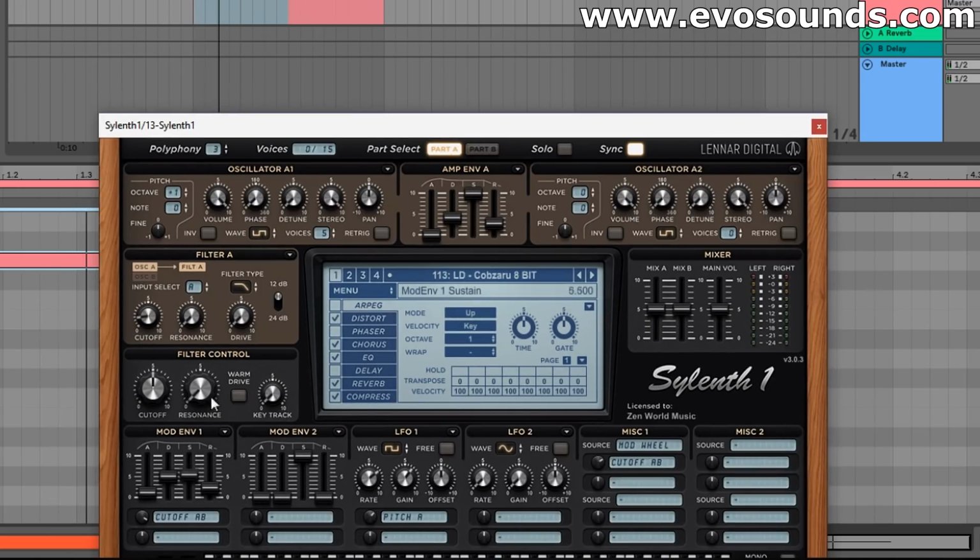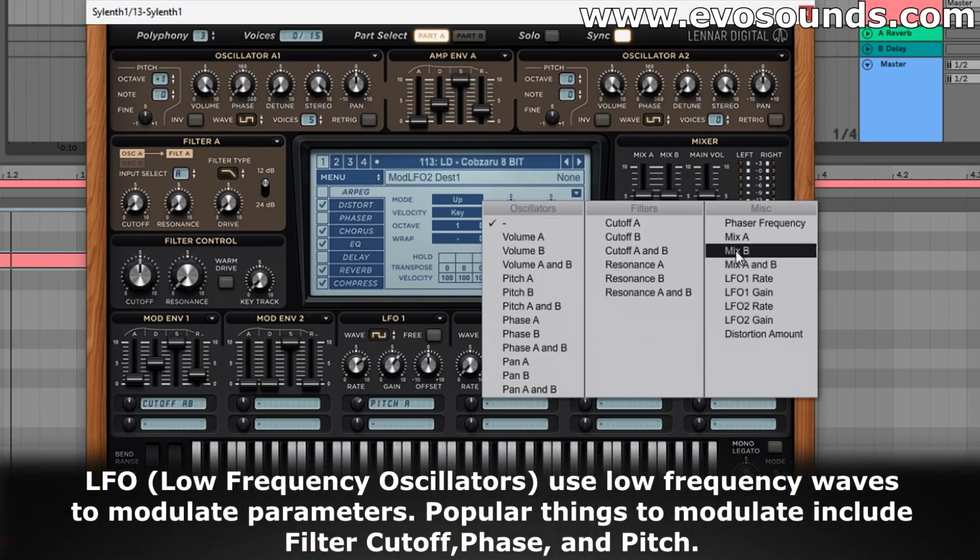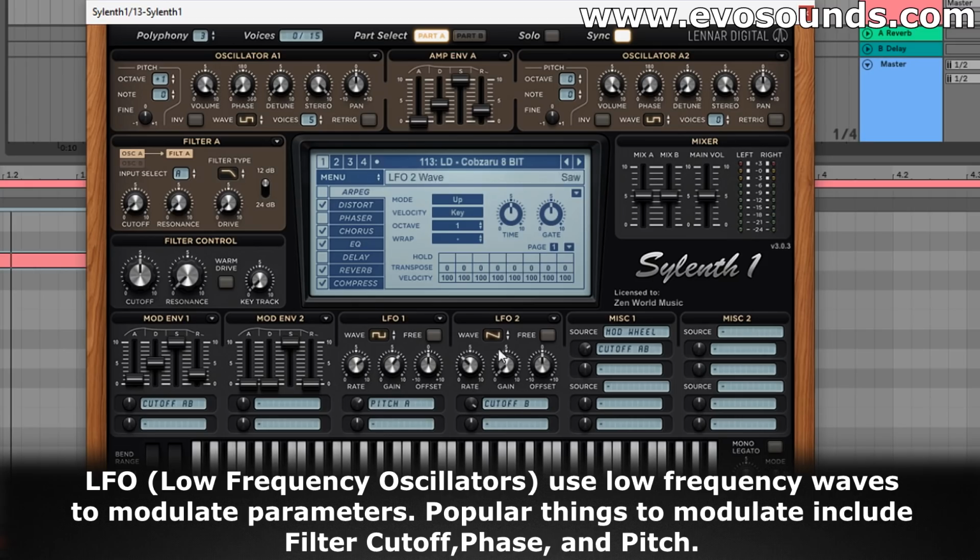We're going to keep everything up on it. All right, it's a bit too loud, so we're going to lower that down. With these kinds of sounds, we want to have this filter cutoff there. We don't want to open it. We want something to open it, like an LFO 2 routed to the cutoff A and B. So this is going to sound like this, and we're going to do it at a low rate.